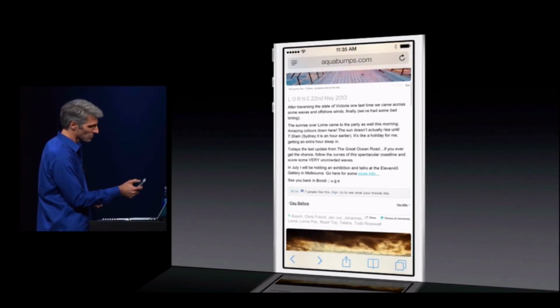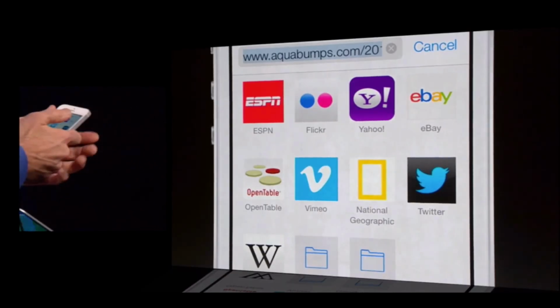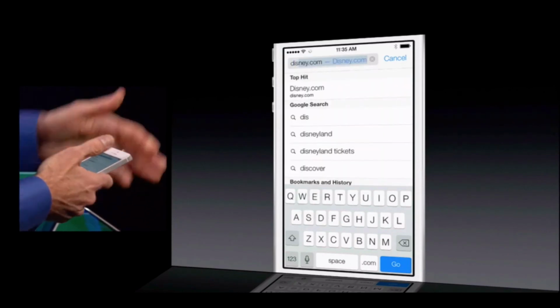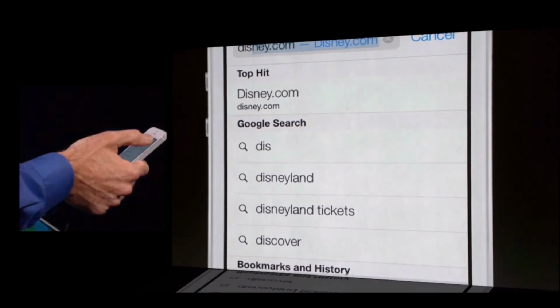Next, let's look at that unified search field. I'm just going to tap up here at the top. You see how I have one-tap access to all my favorites. It's really convenient, but I'm going to type in this case. So I'll type DIS. And you notice I have a top URL hit, as well as Google search suggestions as well, available all right here.